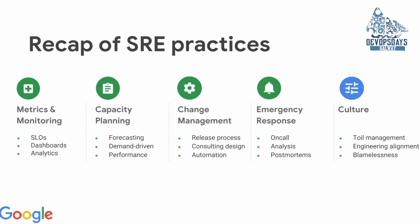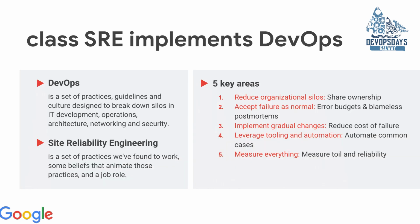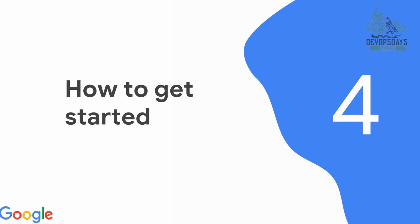All right, so to recap, metrics and monitoring, capacity planning, change management, emergency response, and these cultural elements are critical to SRE practice. We've talked about how SRE implements the 5 key areas of DevOps. So when you layer on the automation, layer on the blameless postmortems, we've now got these 5 key areas covered. Super quickly, how to get started.